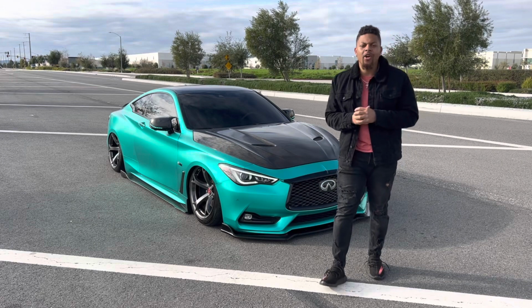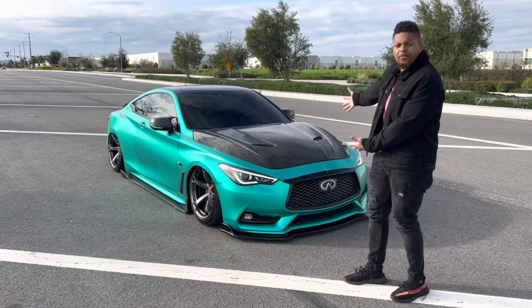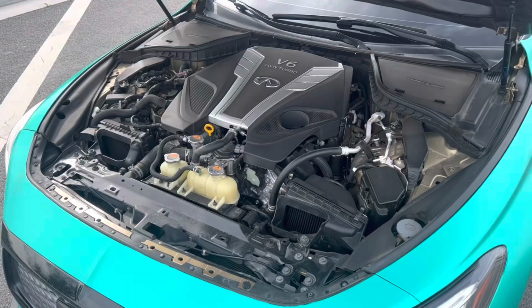And in today's video, we are going to be doing a cost breakdown and build list on how much money I have spent on my Q60 Red Sport.